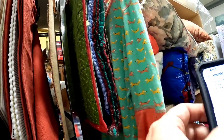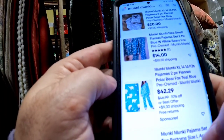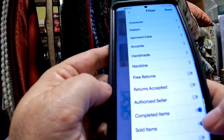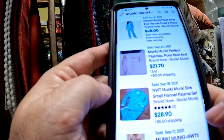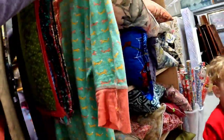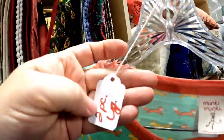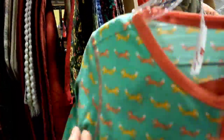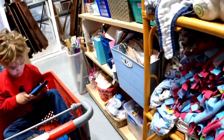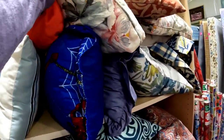I don't know if somebody changed their mind and moved them there, but the brand on this was Monkey. And it looks like these pajamas can sell for an average of probably about $20, upwards of $30, and I did only end up having to pay $2 for those. Now, if the fox is discontinued by this brand and people follow it, you might be able to get $40 for this set. Next, we are going to take a look at the pillows and see what we see.